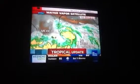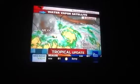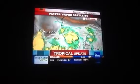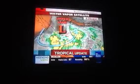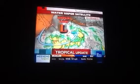Let's have a look at the water vapor imagery. This is the steering mechanisms that are going to be unfolding today, and this is what you were alluding to right now, Jen. We have an upper-level low over Mexico, and what that is doing is providing some steering now that is primarily out of the south, so it's pushing Ingrid north right now.